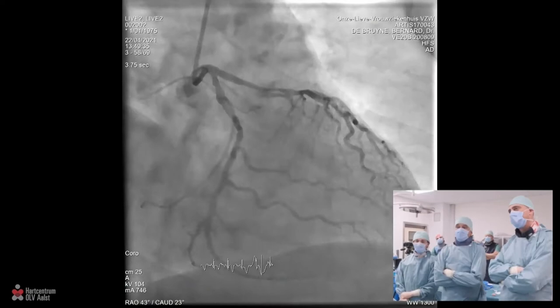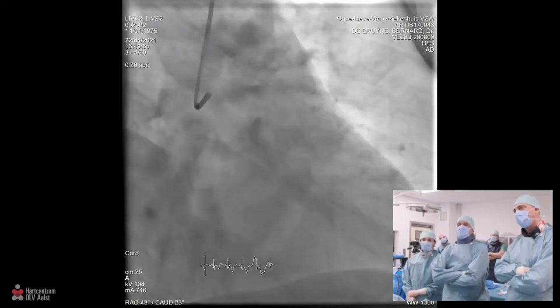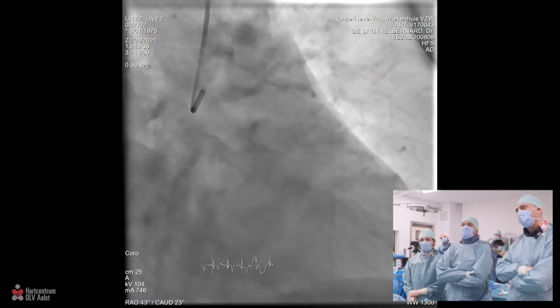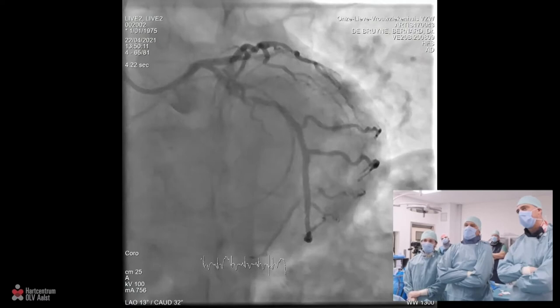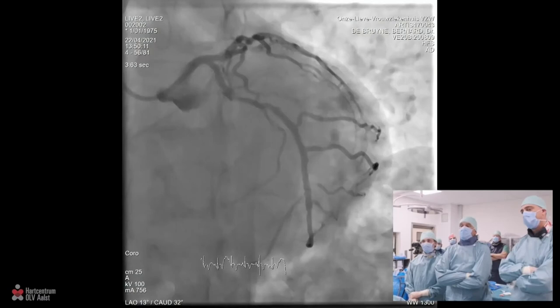Next. We have seen, by the way, I forgot it, that the stent placed by Carlos is nicely patent, but in the proximal part of the circumflex, there is also a mild lesion that we will have to investigate. In this projection, we have a better view on the proximal LAD, which angiographically looks very tight. Next. Here we see even better the circumflex. The proximal circumflex is really what we call an intermediate lesion, angiographically speaking, and which really requires interrogation with intracoronary pressure measurements.